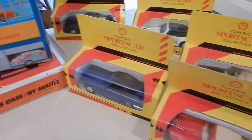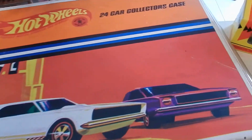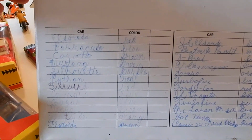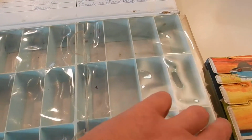I also have two other things. I have one more case, which is the 24 car case that unfortunately I rode on as a child. There's my handwriting on there, and it still has the original case with the original plastic, a little damaged, but it's still there.